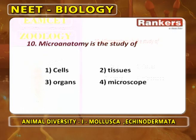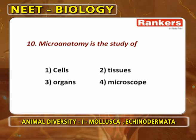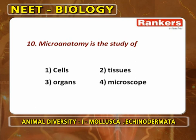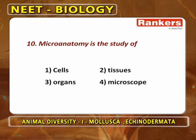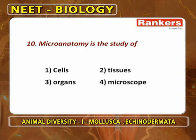Microanatomy. Now, as we observe the basics of tissues with reference to animal organization. In the animal organization, one level we call a tissue. What is meant by tissue? A group of cells having similar origin and similar function. Such a group of cells we call a tissue. The study of tissues we call histology. Such histology is also called microanatomy.